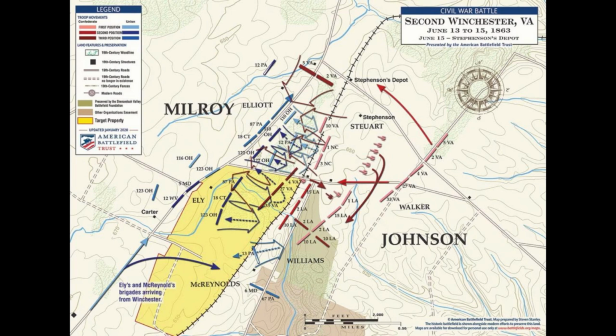So Ewell, based on good intelligence from sources in the lower valley, had foreseen that Milroy's only escape route could be successfully blocked and had already anticipated by having Rhodes' division advance on Martinsburg via Berryville to cut off Milroy's expected retreat route per his plans from June 11th. That afternoon, having reached Berryville, Rhodes' division and Jenkins' cavalry brigade attempted to capture McReynolds' brigade, which is all the plan so far that they've laid out. But, alerted to the Confederate movement by the firing of signal guns by Milroy's main force, McReynolds withdrew to Winchester, where his force occupied the Star Fort north of town. Okay, so a little bit more manpower at the forts, I guess. Right.